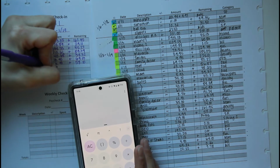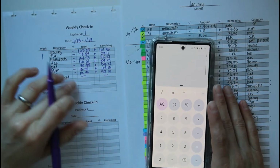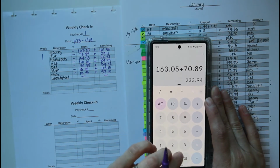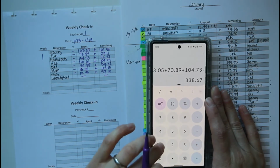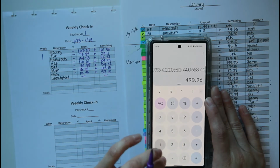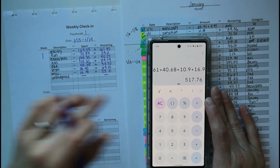Moving into week 2. We still do have a decent amount. Now what we'll do is figure out how much we spent total. So we have the $163.05 from groceries, $70.89 from fun, $104.73, $10.61, $40.68, $10. Oh, that's funny. My husband and I were really close as far as our change. Oh no, me and the miscellaneous.